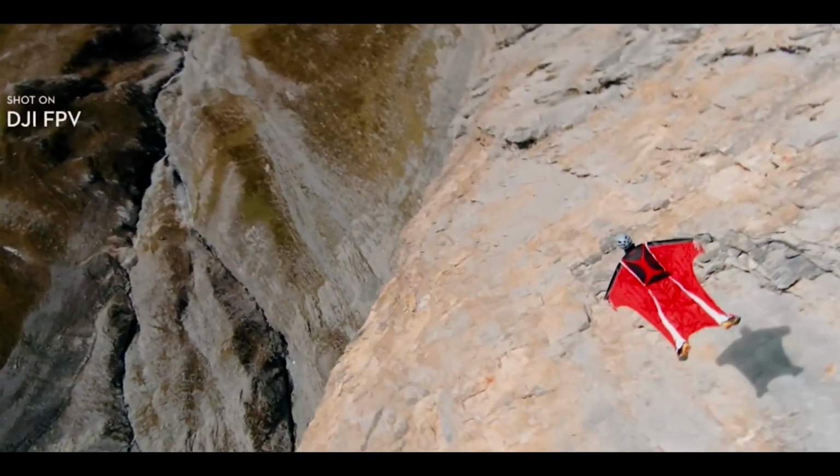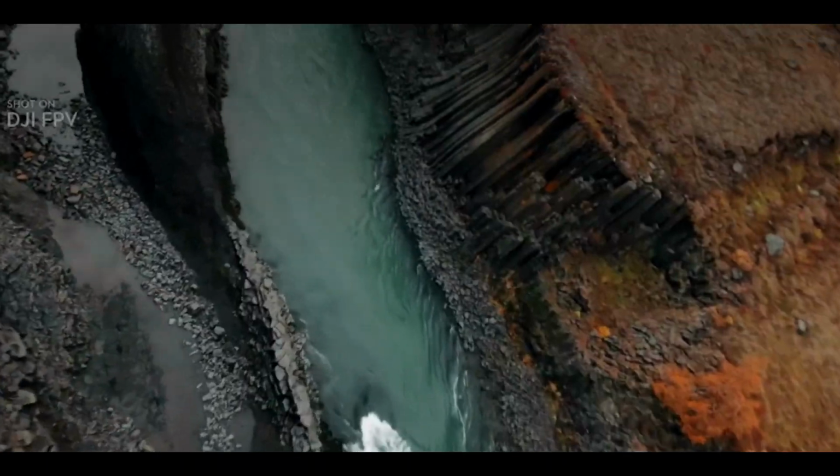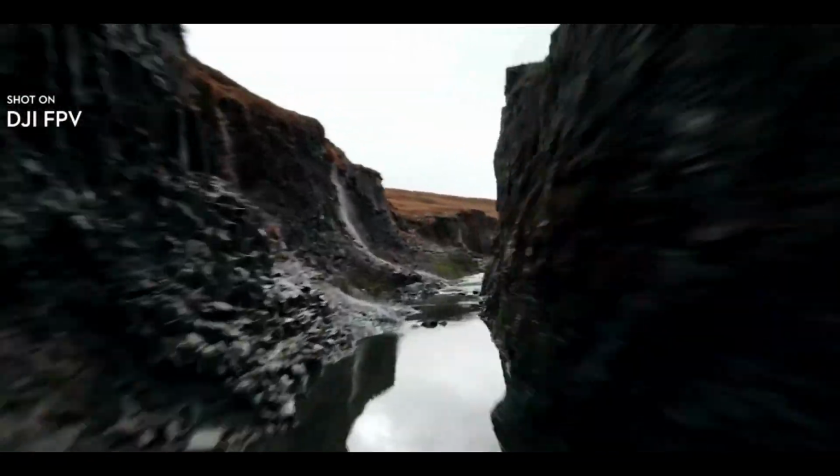Basically, what you're getting with the FPV drone is everything in the box you need to jump into the FPV world. FPV, of course, stands for first person view, and it's the next step in drone technology. It puts you in the seat of that drone. It gives you that first person view of what's going on. It's really a second to none experience.